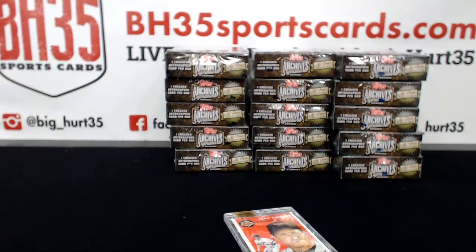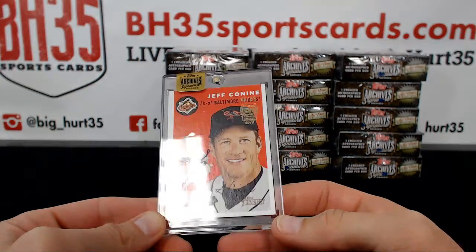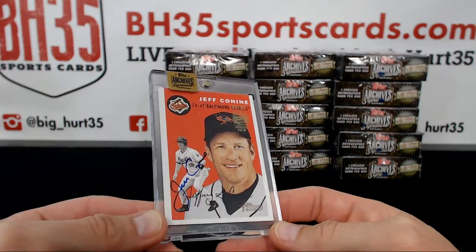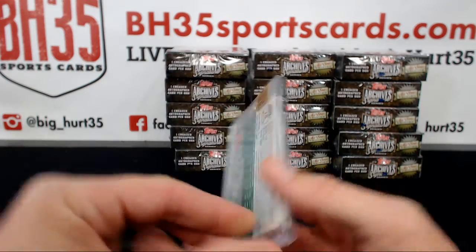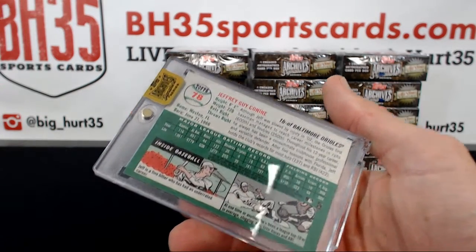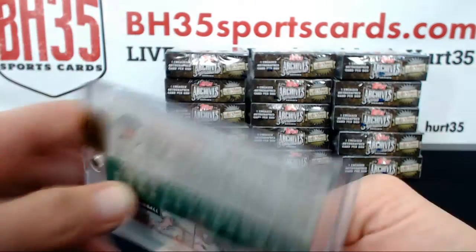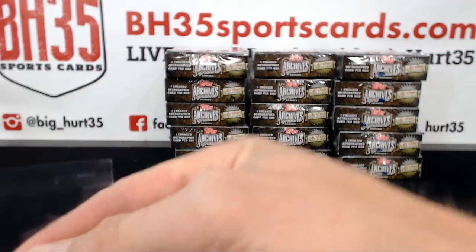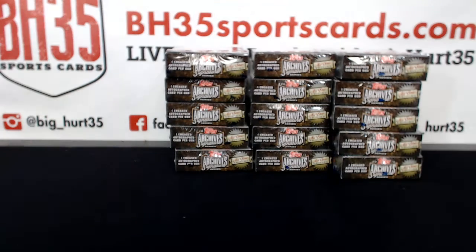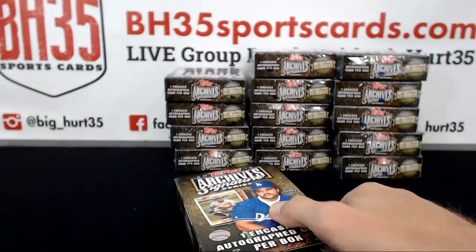Jeff Conine. It's hard to see. It's 46 of 56. Heritage. What year? It's a little scuff on it. 2003, maybe? Yeah, not Johnny Damon.